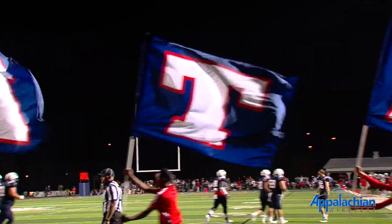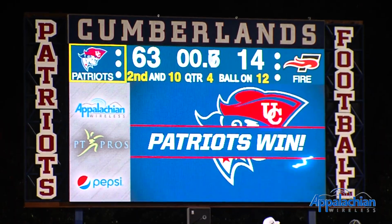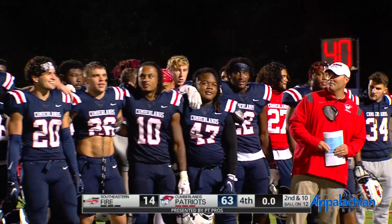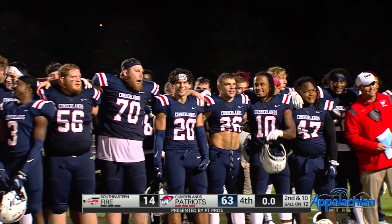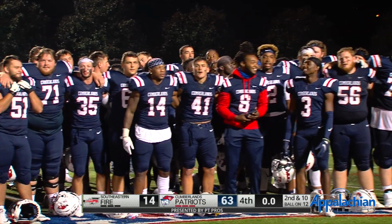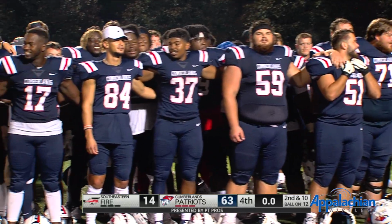And your final score, the Patriots 63, the Fire 14. Cumberland's with 482 yards of total offense. Ben Nixon, 8 of 10, 240 yards and 4 scores. Brandon Stuckey goes for 3 catches, 143 yards and 3 touchdowns. Cumberland's all over Southeastern. Final score is 63-14.